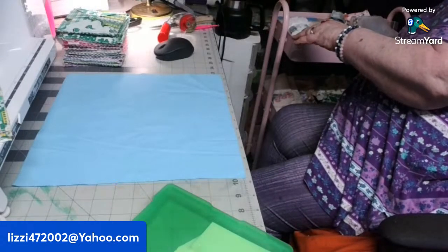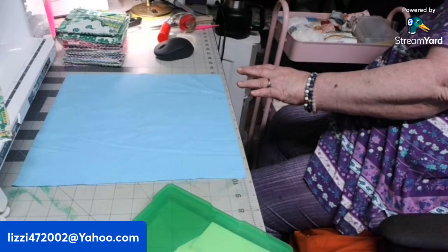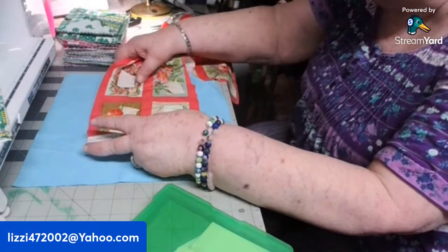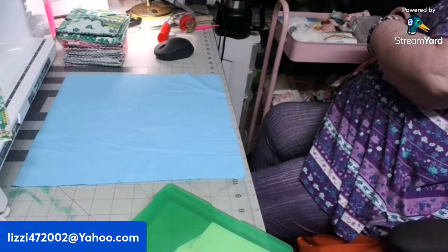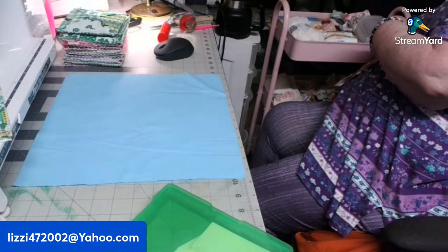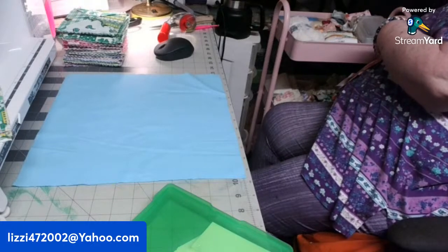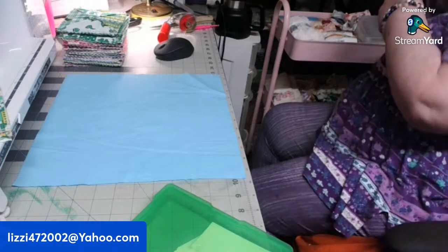So first of all, what I want to do is, I have a little piece of fabric here. I want to start with something in the center here. Do I want to start with that? Boy, my neck swivel is going out of business. I can't hardly turn my head anymore. I should have had this piece. Oh, here we go. This will work.